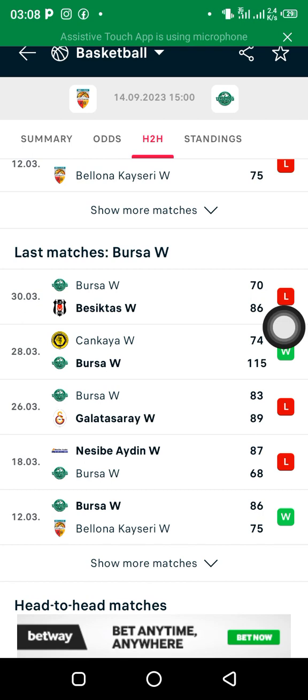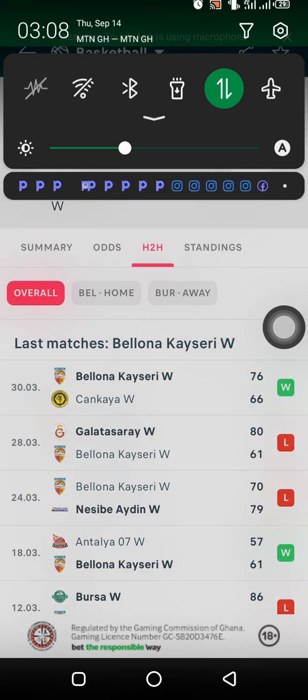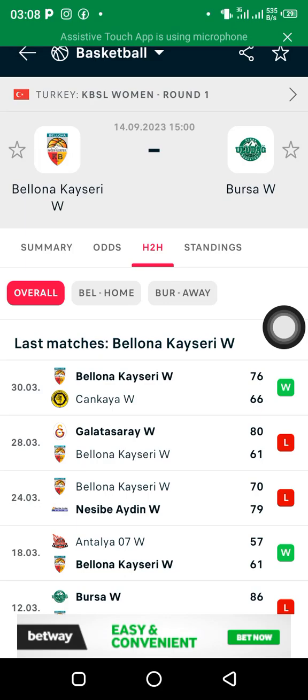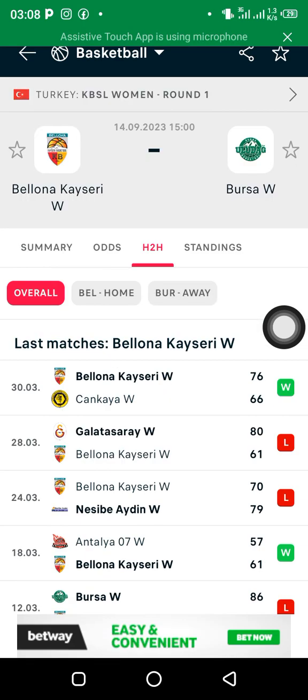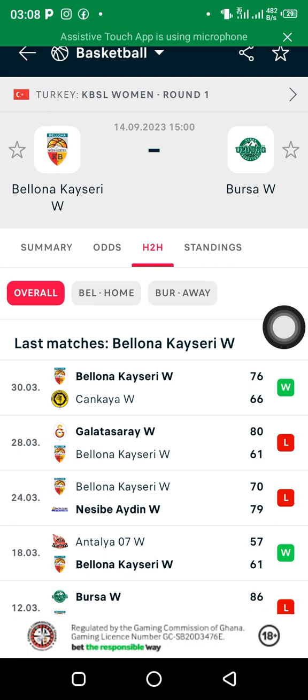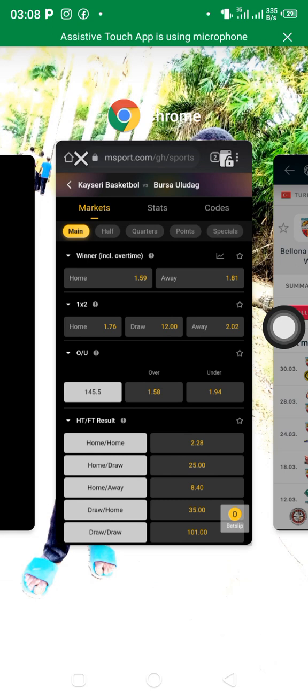So the next thing for us to do is to take our decision on which betting site we should use to bet. That's the next thing that we need to decide. And in doing that, we need to go back to our betting accounts.